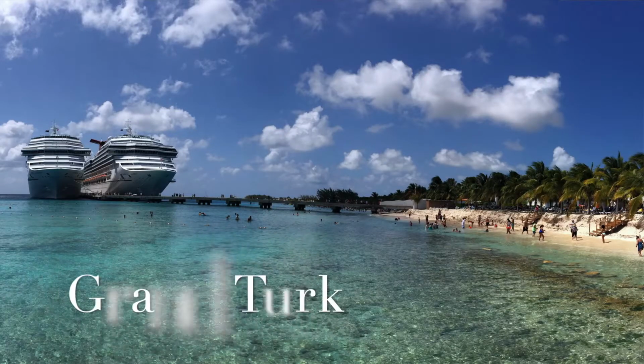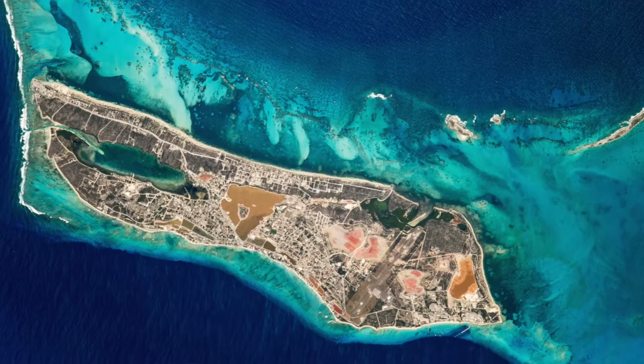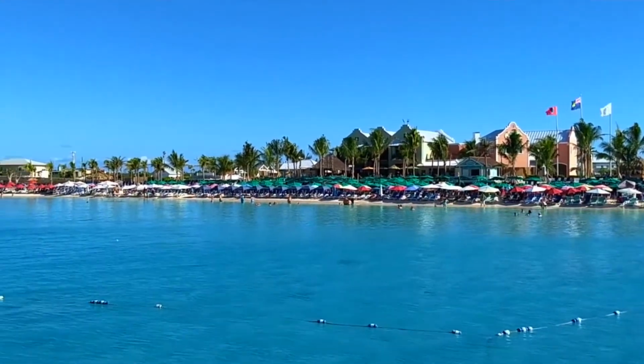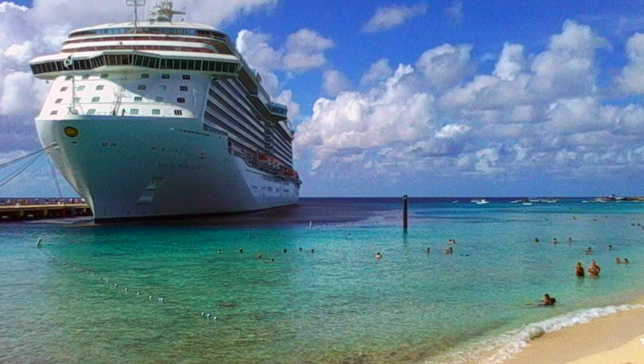Grand Turk. Grand Turk is a paradise. It is a small island that has just enough to keep you entertained the whole day. The ship will dock quite literally in front of a very beautiful beach, so it might be a little bit tempting to just disembark and go straight there. But don't. If you disembark early enough, you're going to have time to explore a little bit of the island and afterwards spend some time at the beach.